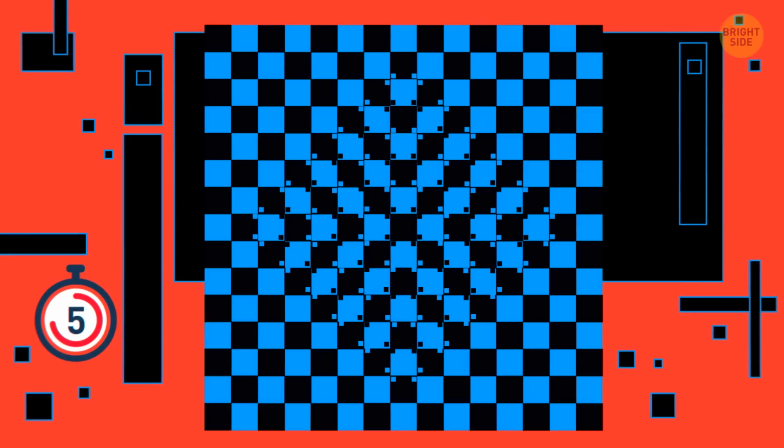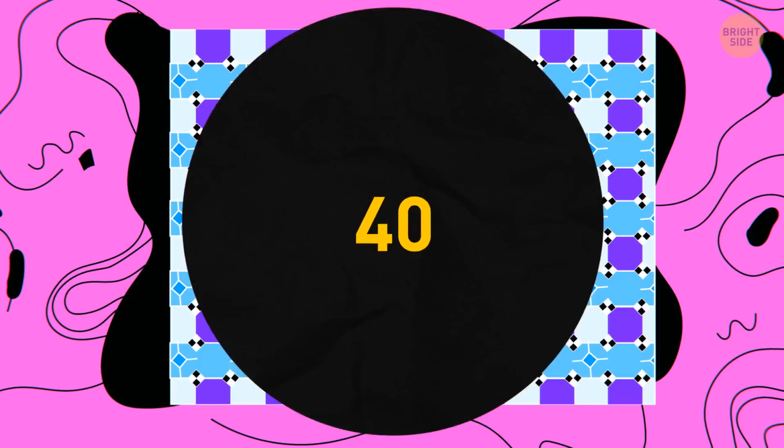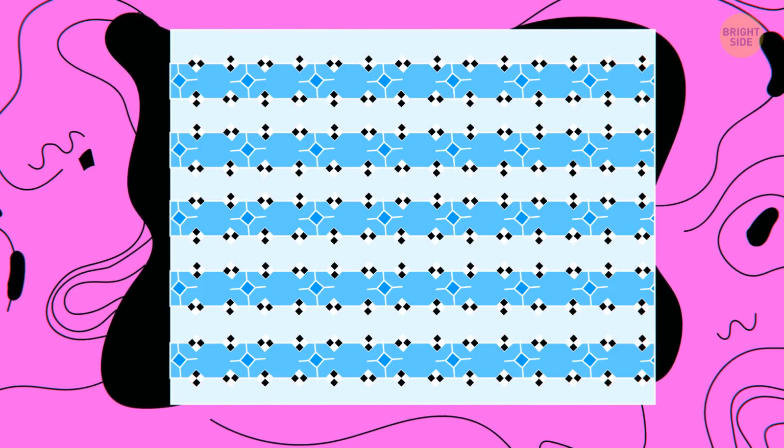Number 39. There seems to be a bulge in the middle of this checkerboard. But in reality, this checkerboard is regular, and each of its checks is perfectly square. You'll see it once we remove the tiny black and white ticks. Number 40. The blue horizontal stripes in this picture can't be parallel, right? But if we remove all the additional elements, it'll become apparent that the lines are not oblique.